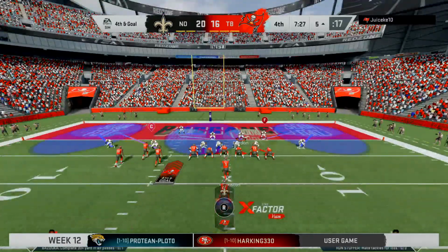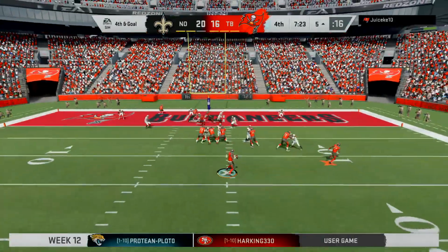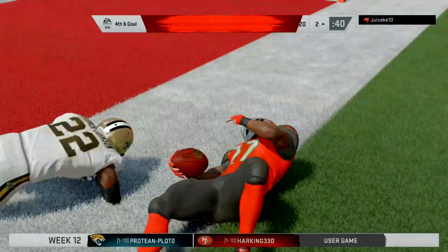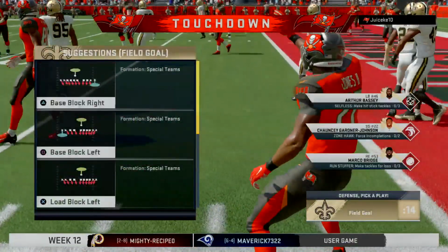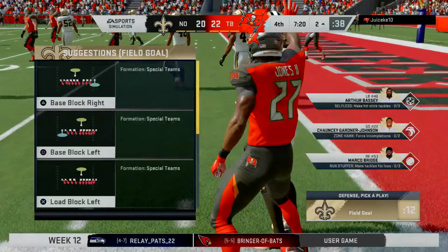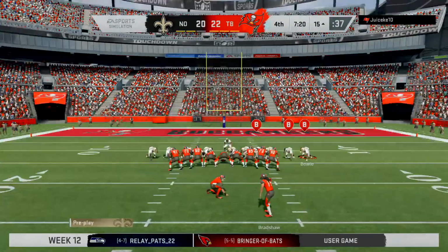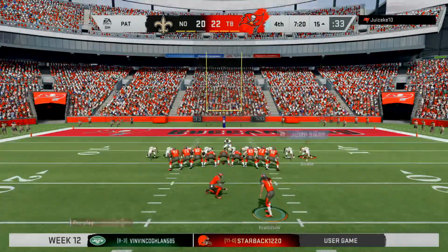Likely the play of the game here, trailing in the final quarter and going for it on 4th and goal. It's complete. Swings it out to his running back, and he's into the end zone for a Tampa Bay touchdown. Ronald Jones with touchdown number 7 on the year. And the Buccaneers have once again taken the lead.